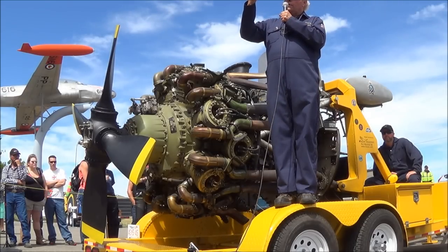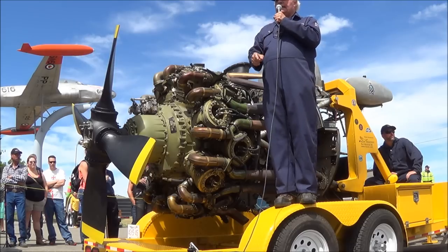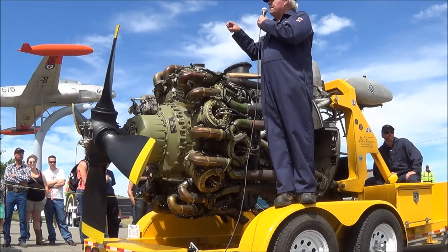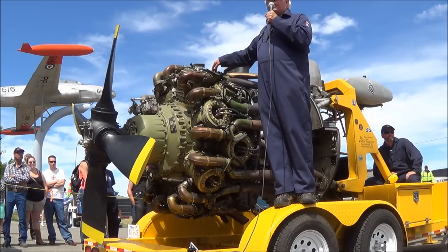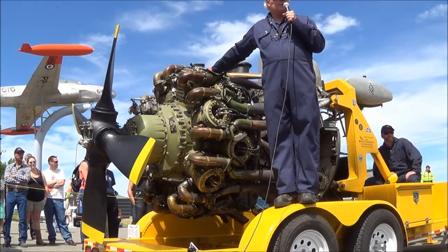There are two bombers that are the premier bombers in Bomber Command. You've heard the Lancaster run. 70% of all bomber combat done by Canadians was done in the Halifax. This is our first engine for our Halifax bomber project that we're putting together here.